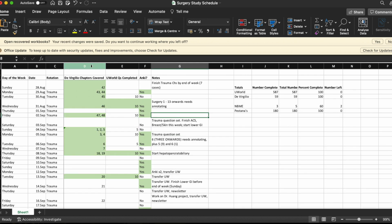Next I have columns D, E, and F, which relate to the resources I chose to use for the surgery rotation. I have a column for the DiVirgilio textbook chapters, a column for the number of UWorld questions I completed in a day, and a column for whether or not I Anki-ed that day. I also have a notes section where I highlight other goals for myself. As you can see, I told myself I wanted to finish all 7 of the trauma chapters by the end of the first week I had on trauma. I also wrote notes to myself on work I needed to do for my research projects. Finally, I also have some notes here for annotating answer explanations.